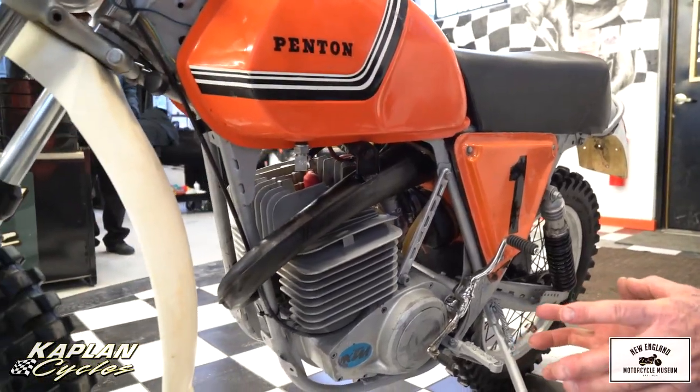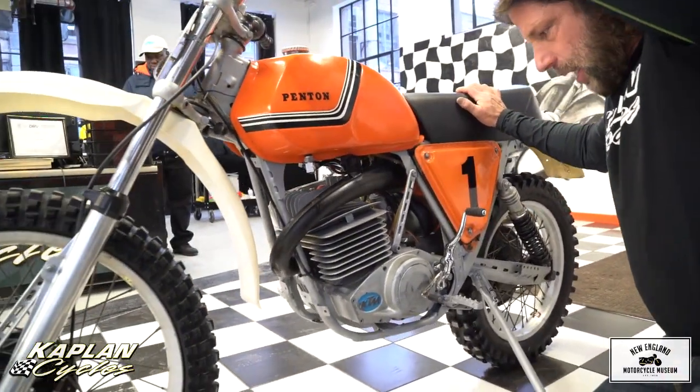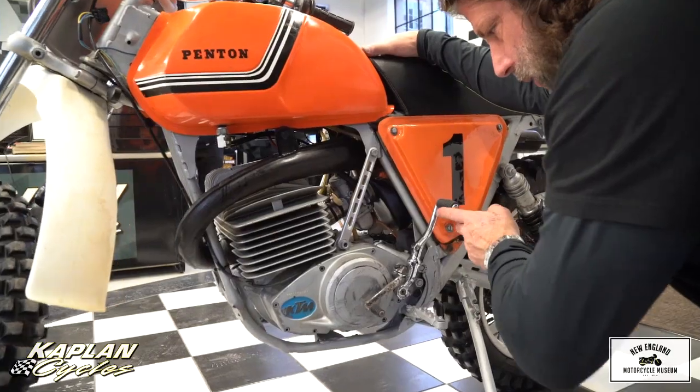But it runs good. Engine's tight, shifts good, suspension's great. Original paint, very unique, classic Penton 246cc Scrambler. As you can see, it does look like it's really been hammered off-road. The pegs are straight, the shifter's straight, Kickstarter looks good.